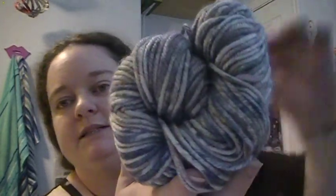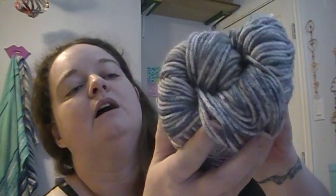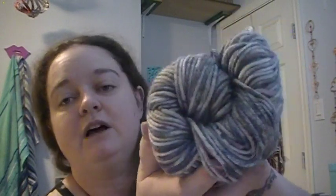This one, I don't know for sure what it is, but it's very soft. I hope you guys can see the colors on this. It's got several different colors in it. Blues and grays and like a lavenderish color. And then this one is, I'm pretty sure, Red Heart. It's got some glitter in it. Just some leftover Christmas yarn that I picked up at the thrift store.